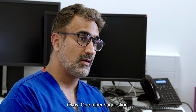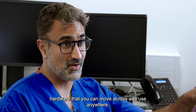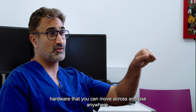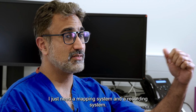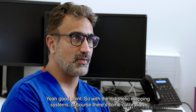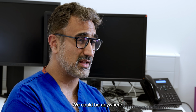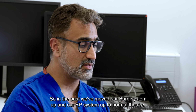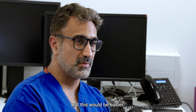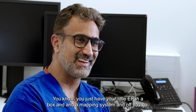Okay. One other thing, which means that if you move lab, or your lab's broken down, you've got a really simple bit of hardware that you can move across and use anywhere. So we're fluoroscopy free. If our cath lab breaks down, I don't need the cath lab, just a mapping system and a recording system. Good point. With the magnetic mapping systems, of course, there's some calibration, all the rest of it that has to be set up. With the impedance-based systems, we could be anywhere. Wow. In the past, we've moved our BARD system and our EP system up to normal theatre, but this would be easier. You just have your little EP in a box and a mapping system, and off you go.